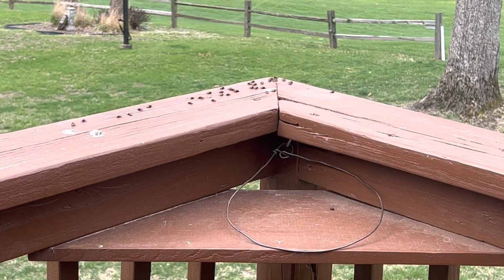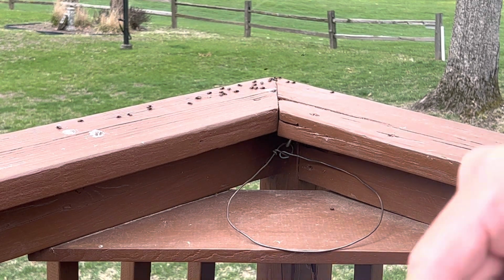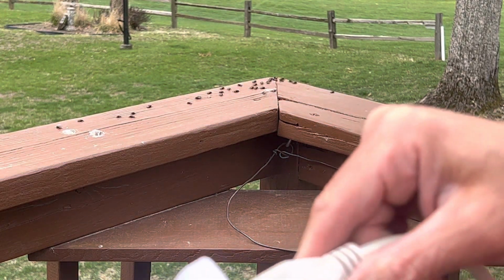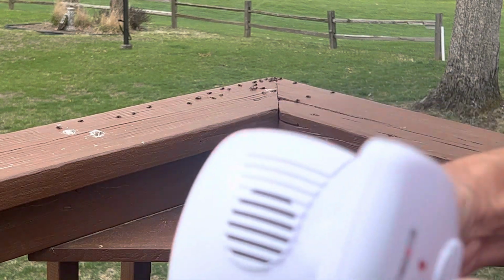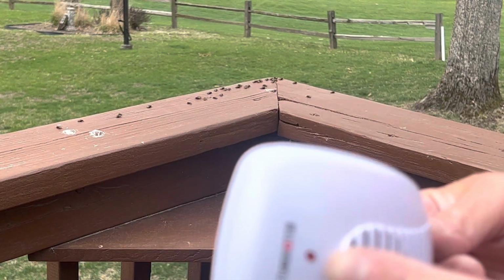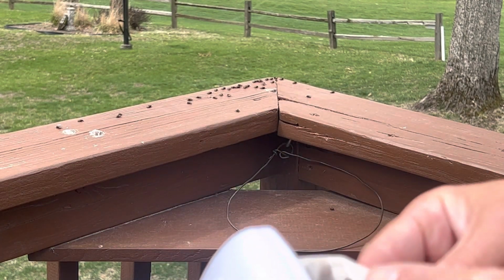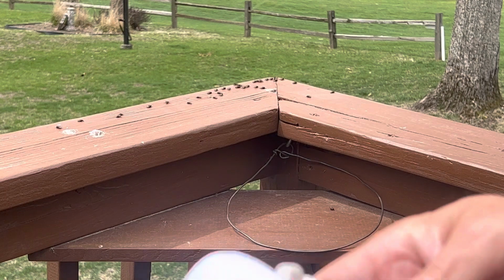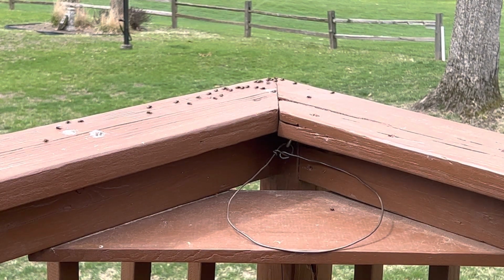So because I've got one more, in fact here, a bug just landed on the cord. Again, they're flashing, they're both on. And there's a bug that landed right on the device. Well, I've got one more. Let me plug it in.